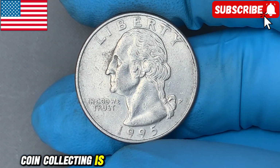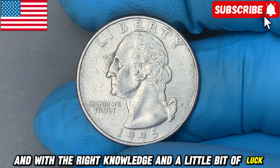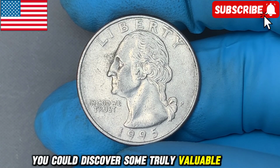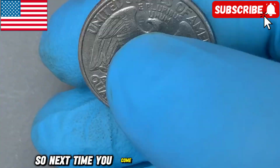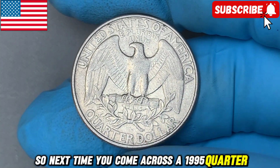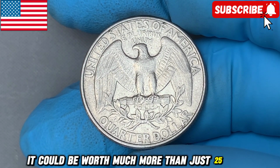Coin collecting is an exciting and rewarding hobby, and with the right knowledge and a little bit of luck, you could discover some truly valuable coins hiding in plain sight. So, next time you come across a 1995 quarter, take a closer look. It could be worth much more than just 25 cents.